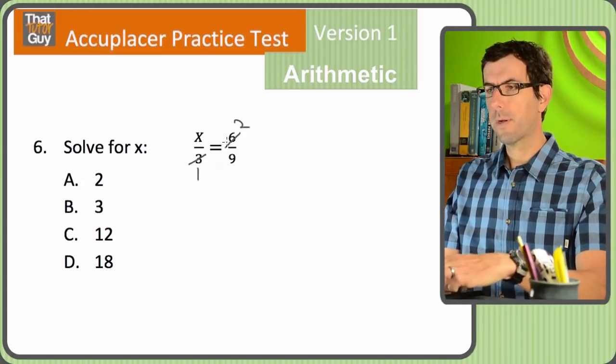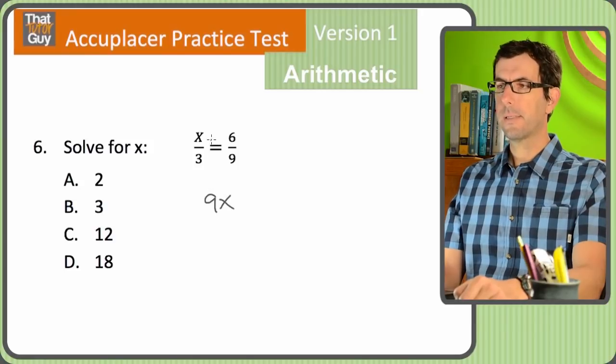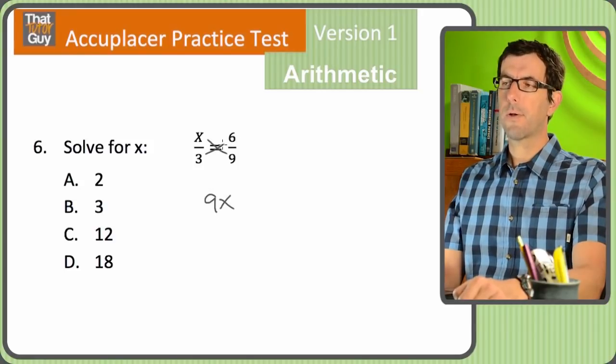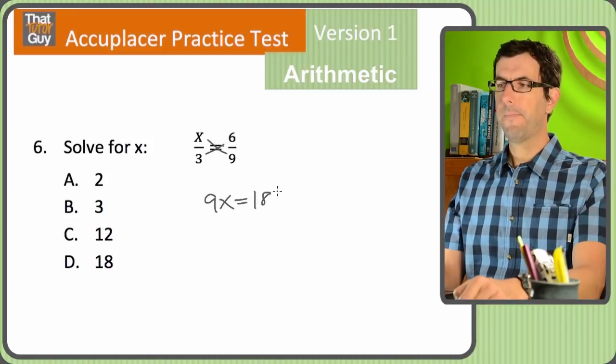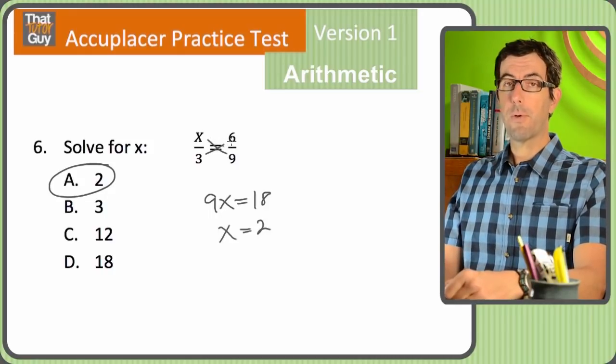The way this is supposed to work is you multiply x times 9, so you get 9x. It's called cross because it looks like a cross you're making there. So 9x equals 6 times 3, which is 18, and therefore x equals 2. Really straightforward if you remember to cross multiply and don't cross cancel.